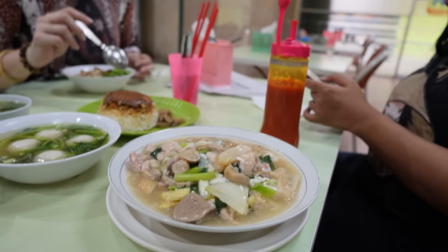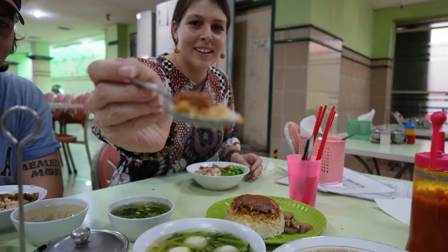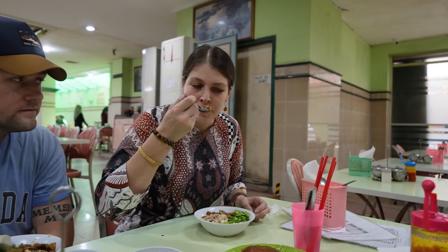Can I try your nasi? Yeah, please. Steamed. Ever try this one? Ooh. This is the steamed rice with chicken and mushroom. It looks very nice. Also smells very nice. Very hot.